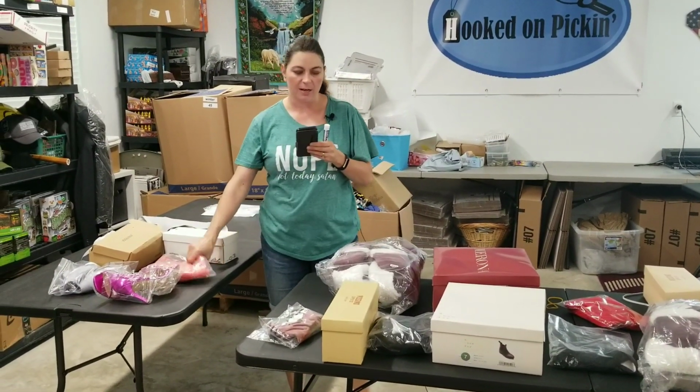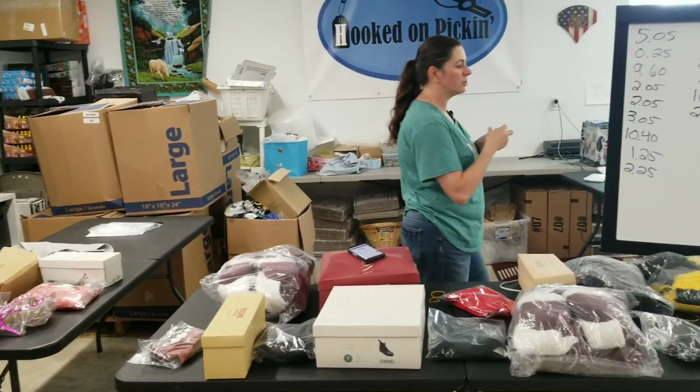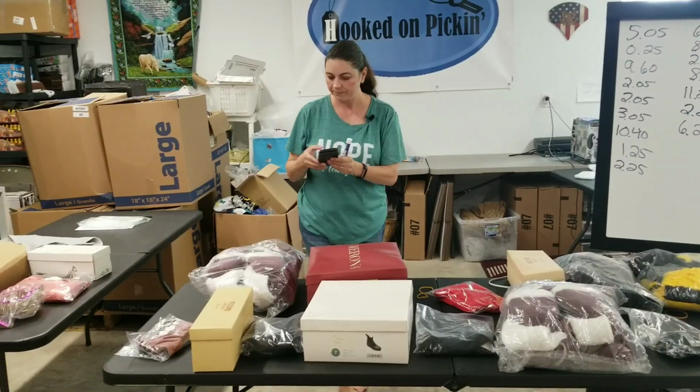Then I've got a Cato extra large off the shoulder flowing top. $8.25 is what I earned. $2 out of a liquidation is what I paid. So $6.25 are my profits there.